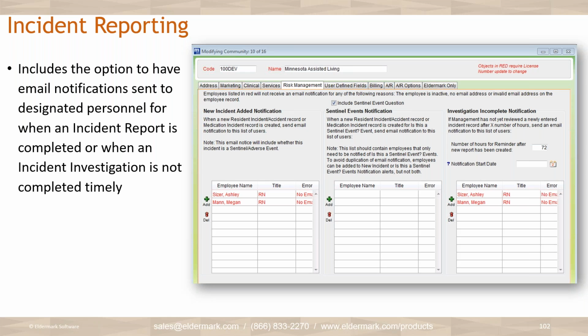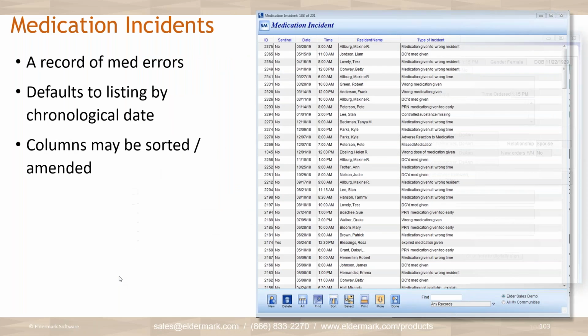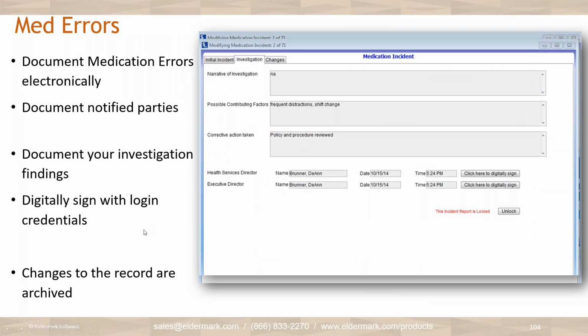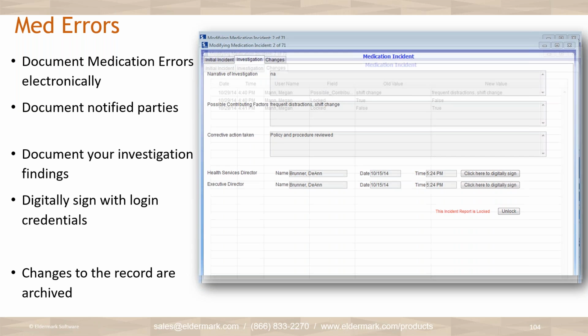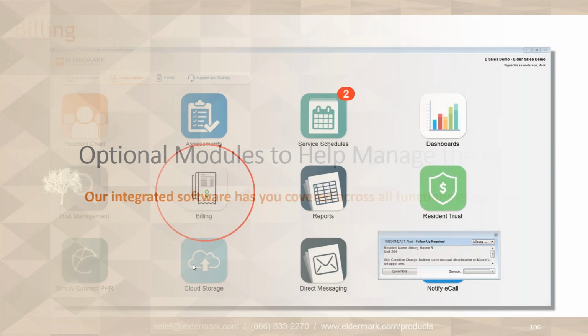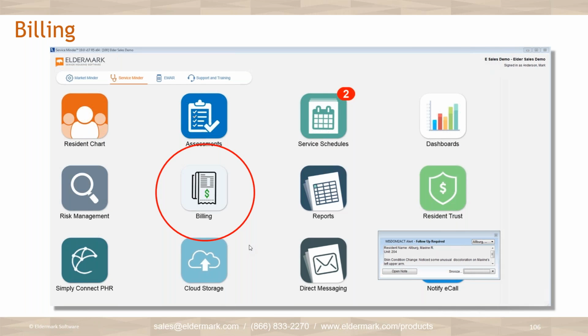Here's where you set up those distribution lists of who you want to be contacted if there is an incident or accident. And if it hasn't been taken care of in whatever time frame you allot, it'll send you another notice saying, hey, this report hasn't been closed out. There are also medication incidents, very similar to the incident accident reports, that all get sent in there and logged. You can obviously query and do root cause analysis of all that information because it's not just in paper reports.